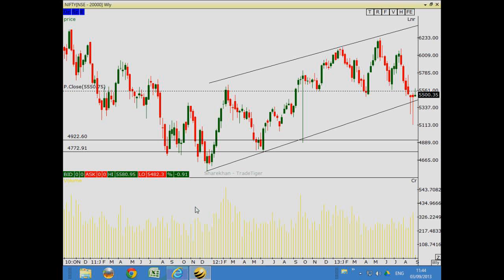So you have a little bias. Does it mean it can't go up? Anything can go up, anything can go down. But we are looking at probabilities, in which direction the probabilities are more. And if I mark the level where it might break this channel, this is 5,400 levels. If the market comes down below 5,400, then it has a very strong chance to go to 4,900 to 4,200 levels. And especially for people who want to do positional trading, you have to have bigger stop losses. Your stop losses have to be bigger.